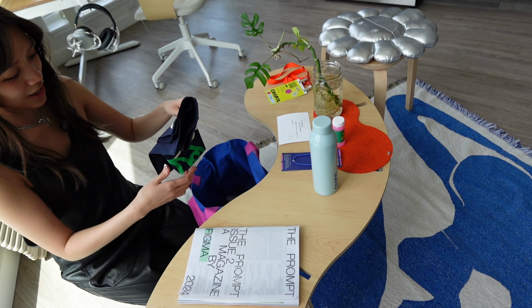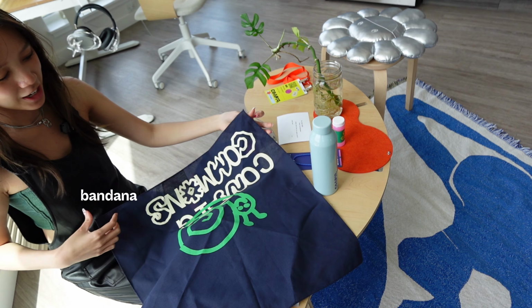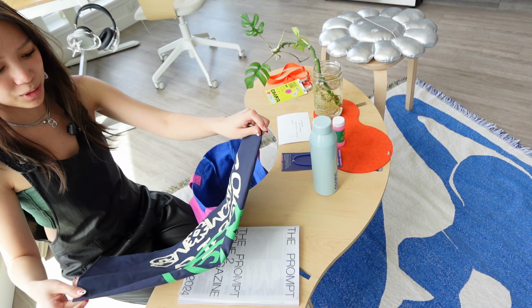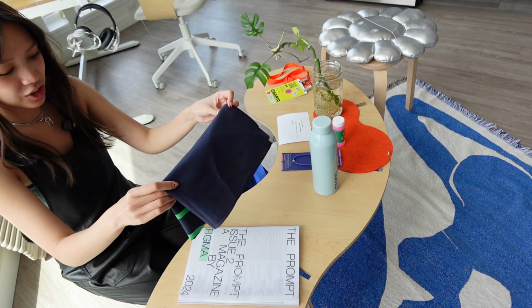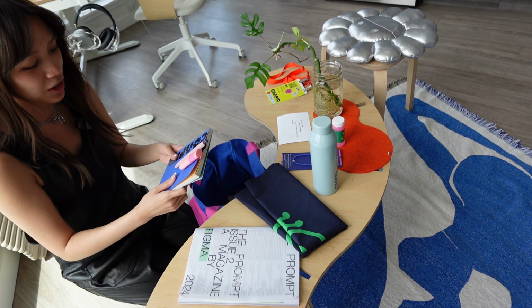And then a bandana that was screen printed on site. So I used to do a lot of screen printing back in art school, but I don't know how they're screen printing 30 t-shirts and bandanas in like 1 minute. The line was super long too.